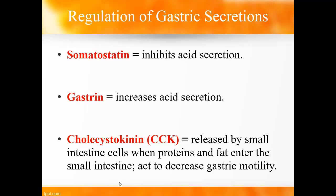The first one we've already talked about in the previous chapter, somatostatin. And we talked about how it has a role with regulating insulin and glucagon in the pancreas. Well, it also has a role within the digestive system. It helps to inhibit acid secretion by the stomach. Sometimes you want that to be turned up, sometimes you want that to be turned down. It just depends on what is needed at that moment. So somatostatin will turn that secretion off.